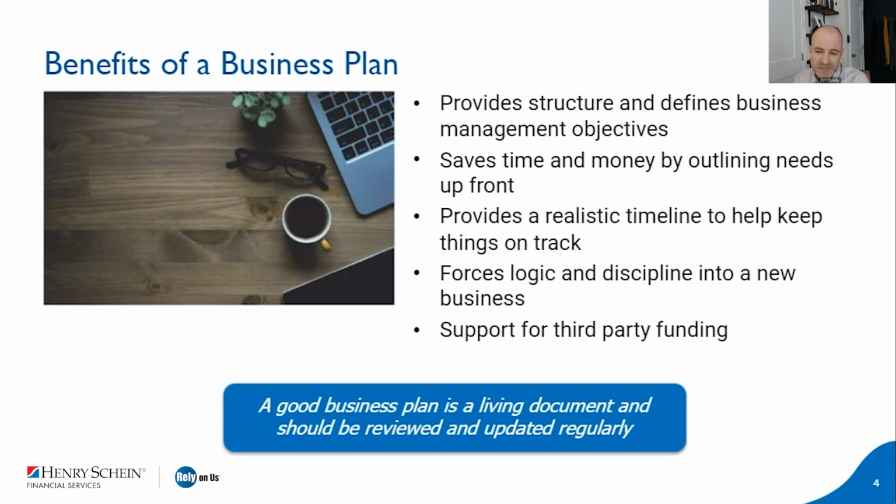Now, I will say up front that most of the healthcare-specific lenders out there don't always require a business plan with your loan application, but the applicants that do submit them tend to have better results. So put yourself in the bank's position. If you're trying to convince a bank that they should give you $500,000 or more, typically with limited collateral, a business plan helps take what's in your head and translates it to something that a third party can actually understand and buy into.